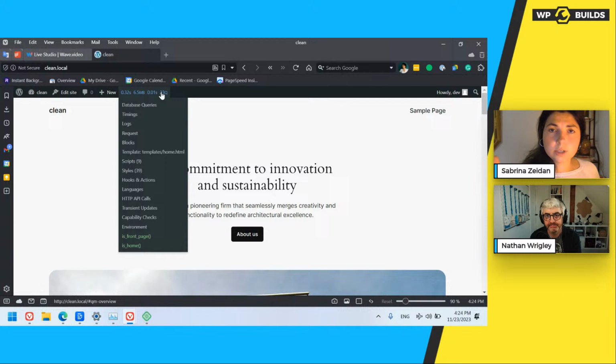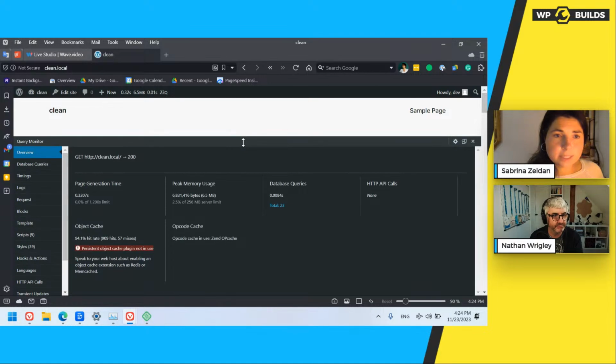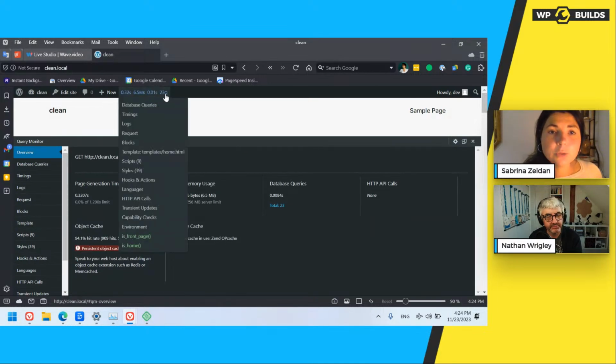page load. Would you just tell us what that information is? Because we've obviously got four numbers there. What are the numbers showing us? Yeah, this one we can click and we will see. This is the number of database queries, right? This is how long the database requests took. This is how many megabytes were loaded. And this is how long the entire page load took.